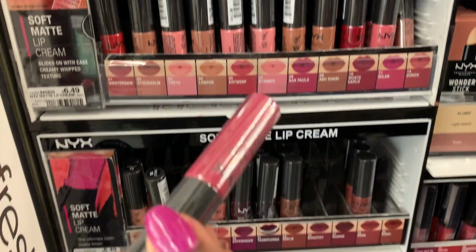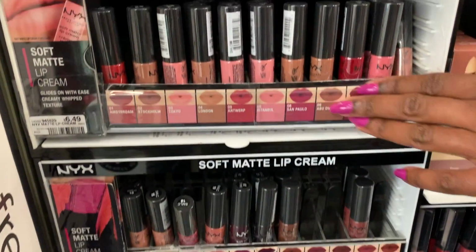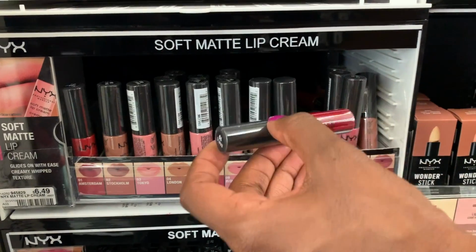This shade I've actually worn a lot. What shade is this? Prague. By the way, I didn't mention, I'll leave a link to all this stuff down below. I probably told you in the intro.